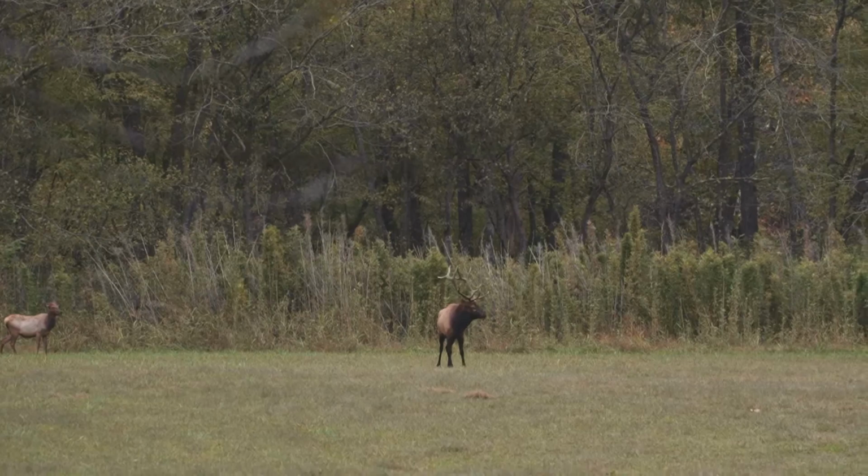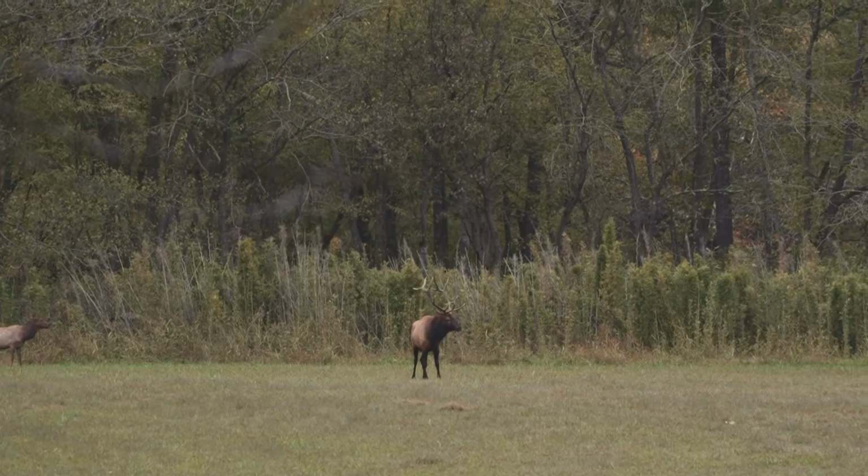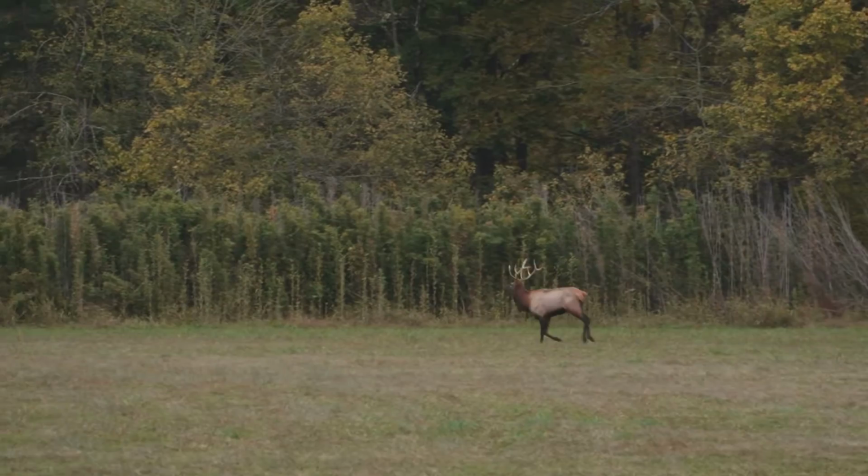It was really quite the experience to hear these big bull elk bugling in this valley. Listening to the sound of it reverberate through the valley off of the bluffs was really kind of a haunting experience.